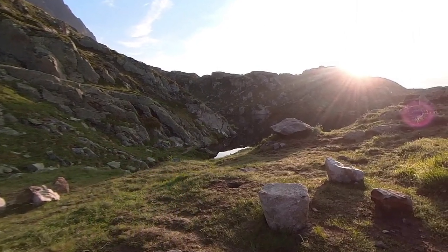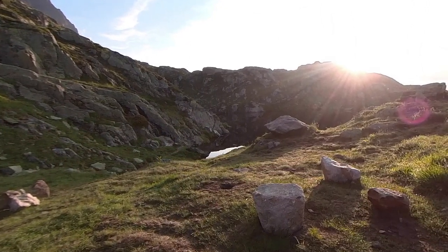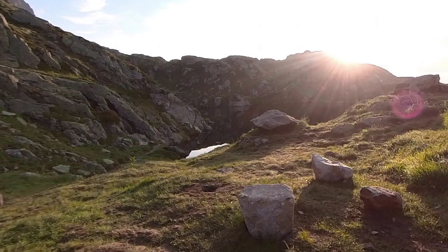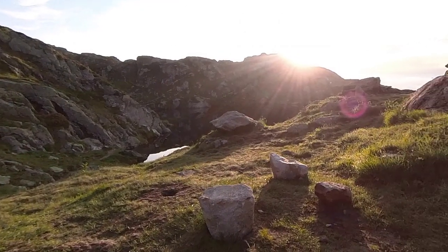After a very tough day, I finally arrived at camp location. So I stayed at Lac Chéserys at 2,220 meters, exactly at the place that you see here.